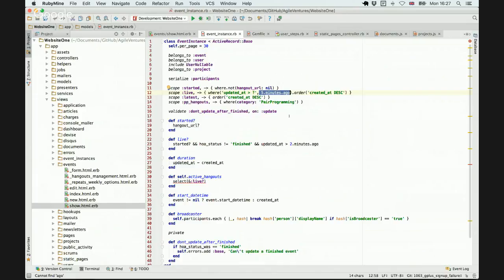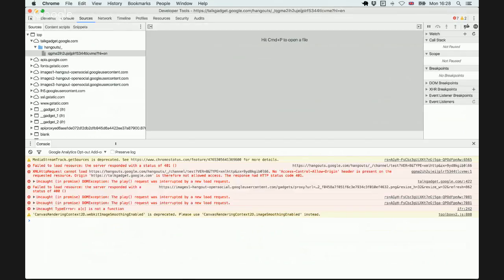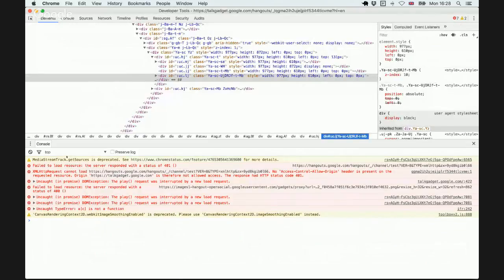I guess the Hangout that we're in now, it doesn't have an associated event, does it? Because we created the Hangout as a one-off. I guess, can we even see that? No, I guess that shouldn't matter. If I inspect our current Hangout, can we see from the network?